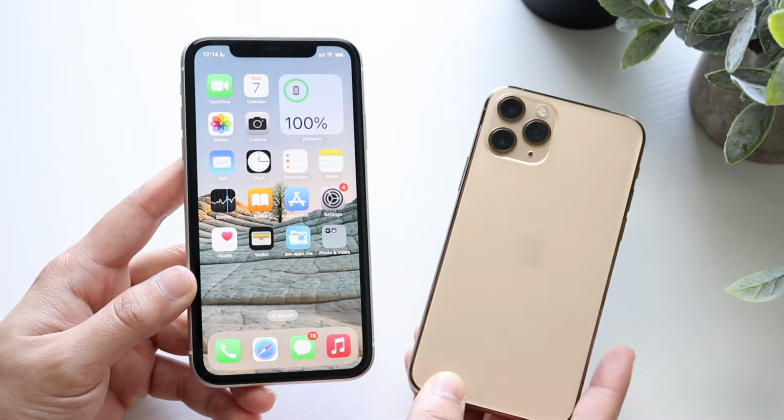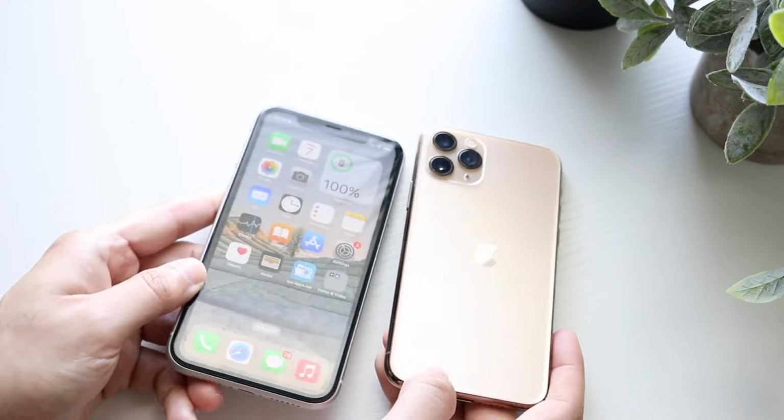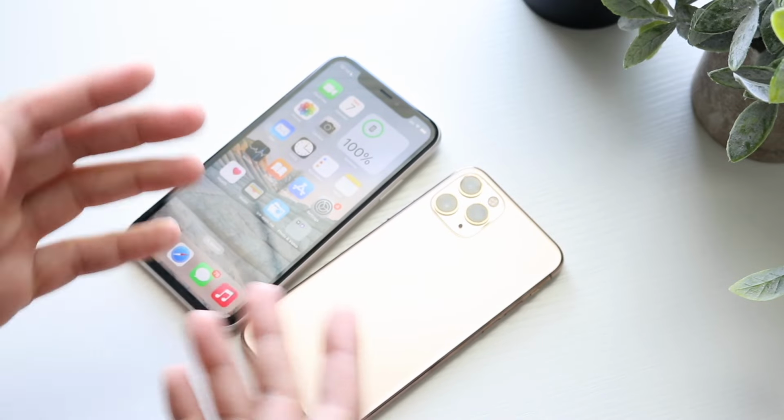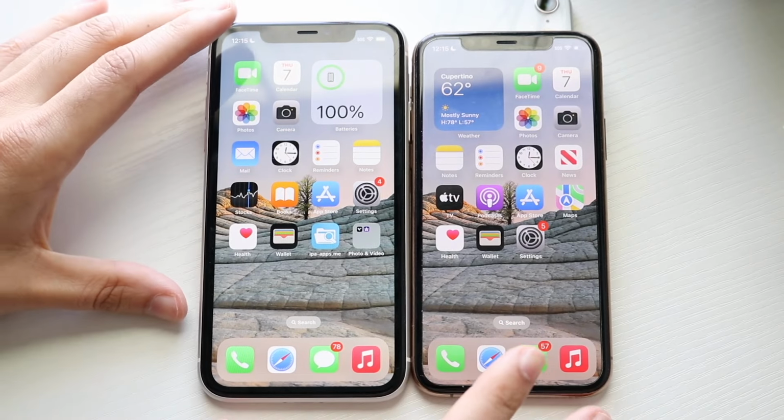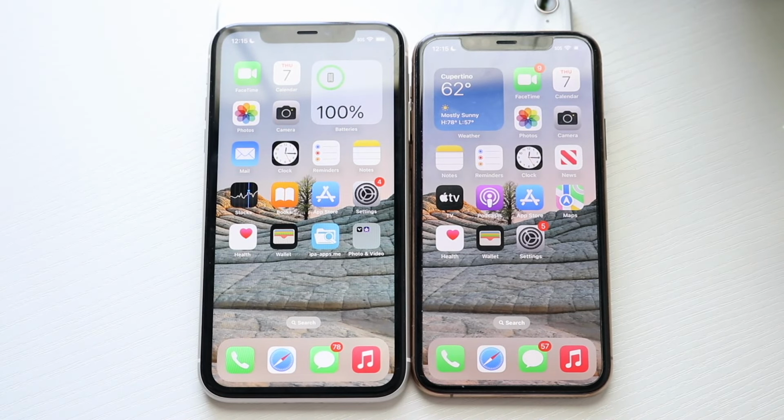Both these devices have the Apple A13 Bionic chip inside of it with 4 gigabytes of RAM. So let's go and see which one is the fastest one between both of these. Okay, there we go. All the apps are cleared out in the background, as you guys can tell. Both these are on iOS 16. The iPhone 11 is here. The iPhone 11 Pro is here.